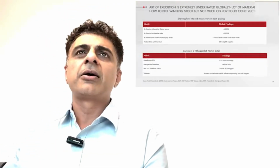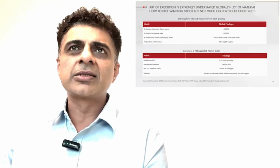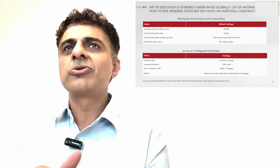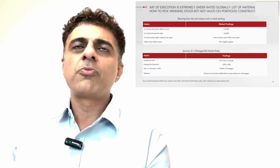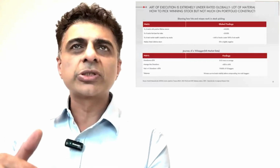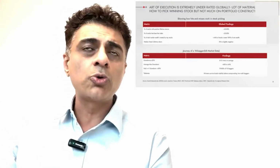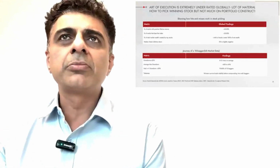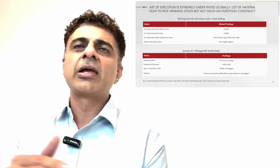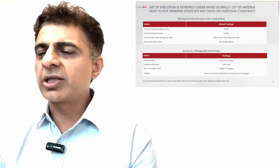Generally, whenever people talk about stories of 10 baggers, they always talk point to point: I bought it in 2000, I sold it in 2010, I bought it at 100, I sold it at 1,000. But nobody will tell you that that 100 rupee stock also went to 70 rupees, or when that 100 became 300, that 300 again came back to 200. What I'm trying to highlight is that at any point in time, it will never be a straight line in which the stock prices will react. Moving on to the next slide.